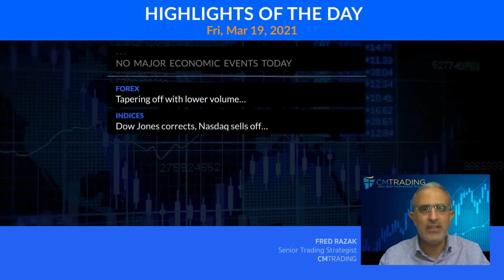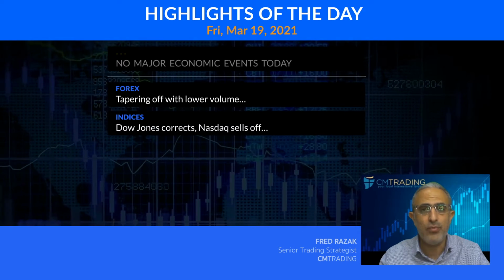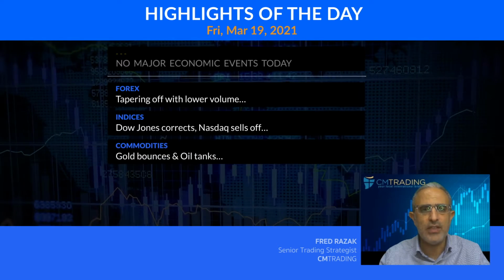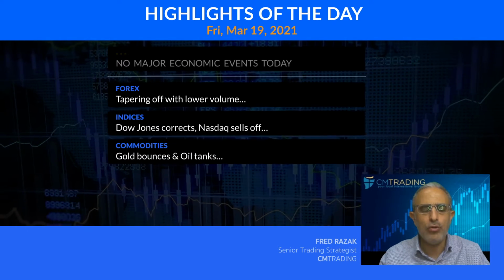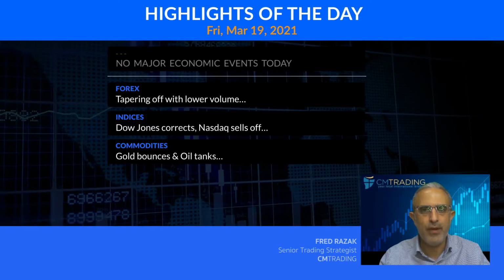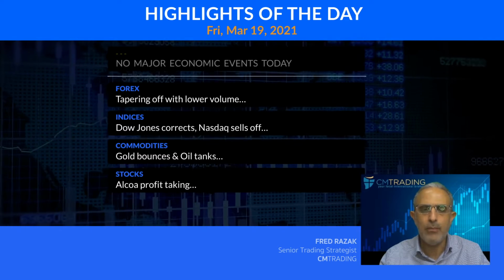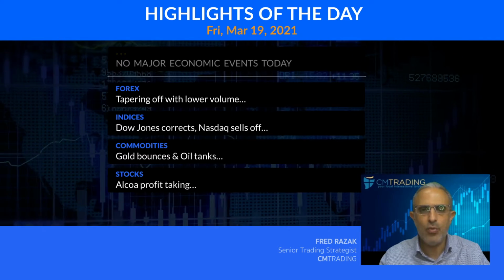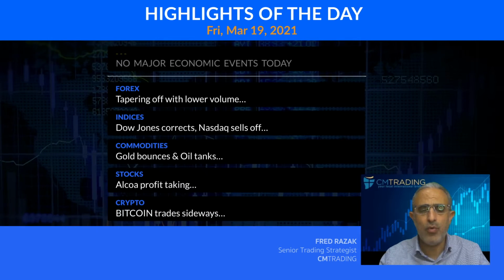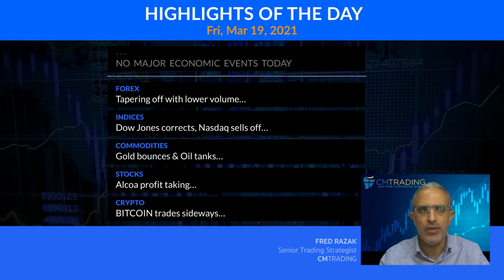Now, looking at the indices, the Dow Jones corrects itself after this massive rally to 33,000 points. NASDAQ selling off as well. Now, looking at commodities, it's a mixed bag while gold bounces and oil tanks below $60 a barrel. Now, looking at the stocks, Alcoa taking a hit with profit taking mostly as it hit its new highs. Now, lastly, looking at Bitcoin trading sideways after a rocky week. So let's take a look at the markets and see what we can expect from today's trading.